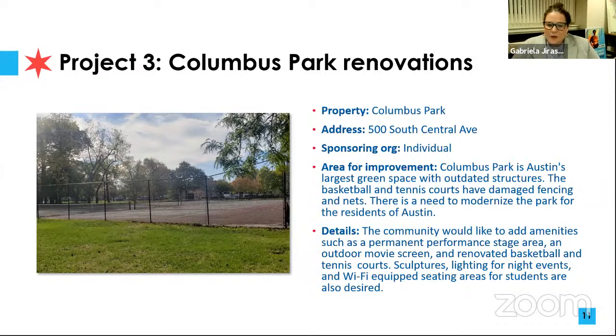And some of the ideas for improvement are: Columbus Park is Austin's largest green space with outdated structures. The basketball and tennis courts have damaged fencing and nets. There is a need to modernize the park for the residents of Austin. The community would like to add amenities such as a permanent performance stage area, an outdoor movie screen, and renovated basketball and tennis courts, sculptures, lighting for night events, and Wi-Fi equipped seating areas for students was also an idea.